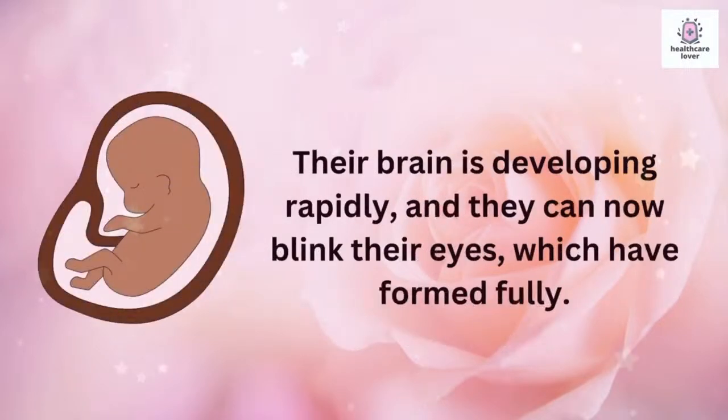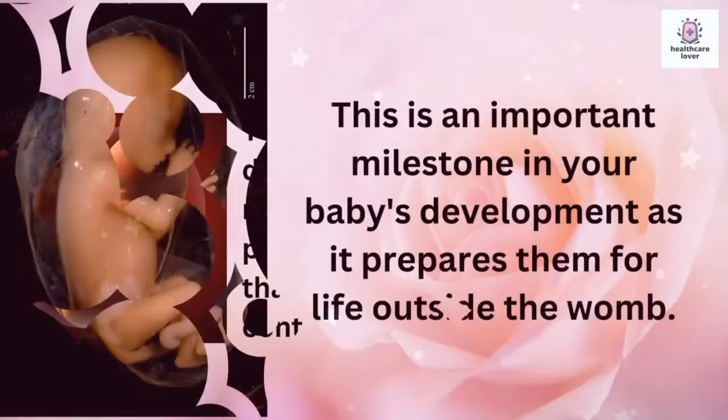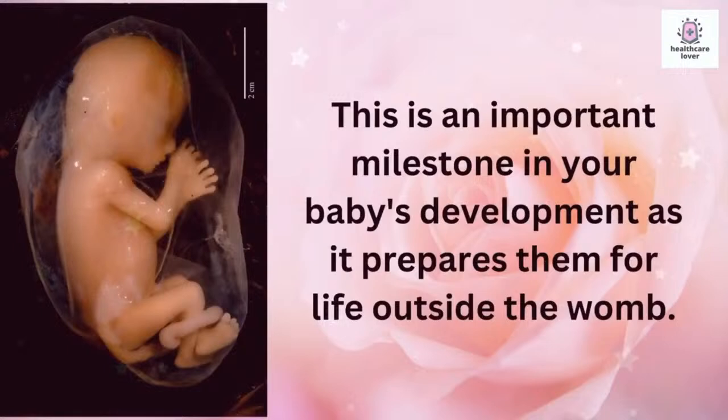Their brain is developing rapidly, and they can now blink their eyes, which have formed fully. Your baby's lungs are also developing, and although they are not yet fully functional, they are producing surfactant, a substance that helps the lungs expand and contract. This is an important milestone in your baby's development as it prepares them for life outside the womb.